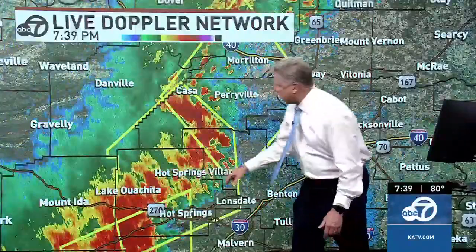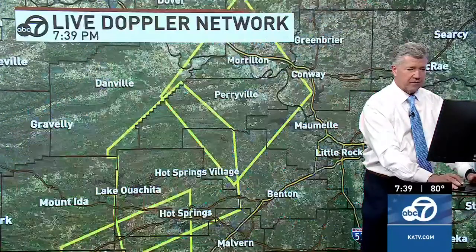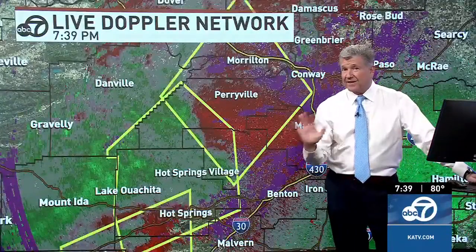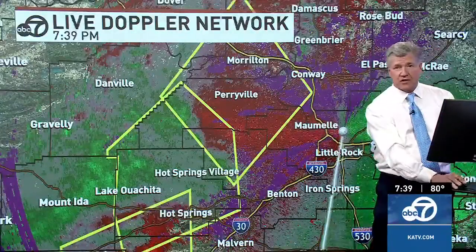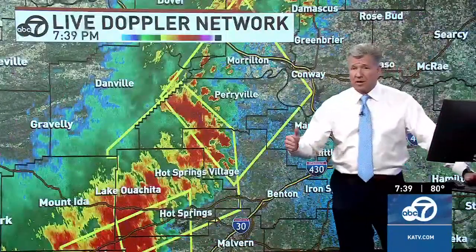That's a bowed-out area of wind. It'll start to have some wind with it. We'll look at the velocity product on that, and it will show just some areas of gusty winds. Again, could push some trees over, even if it doesn't reach severe limits, but it is severe thunderstorm warned, as all of these storms will be for a while.